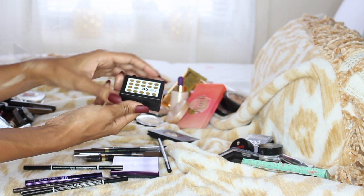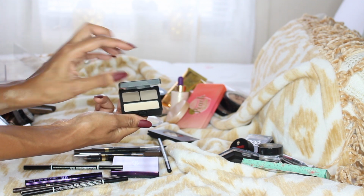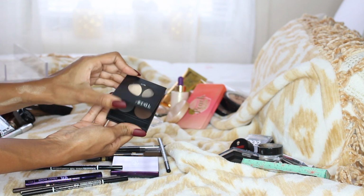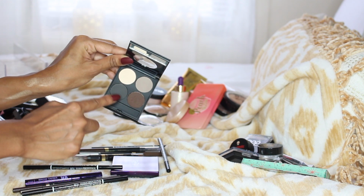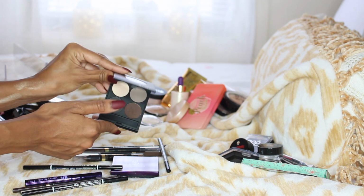This is the Urban Decay Gwen Stefani brow product one. Super ashy, this is completely for blondes. So Ardell, I really like this actually because it has three different shades. This is a highlighting one, black, brown, and then the ashy one for blonde.